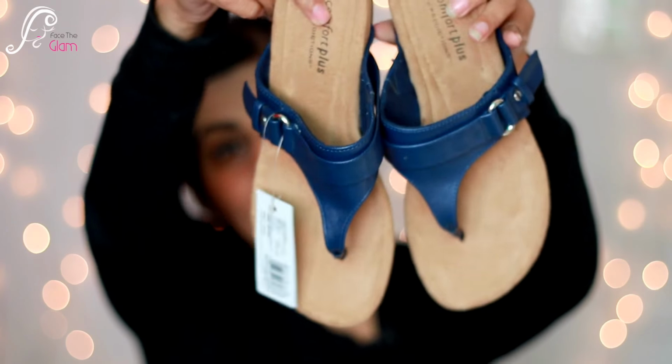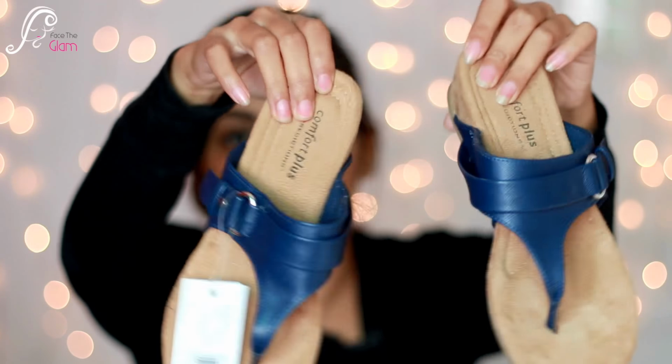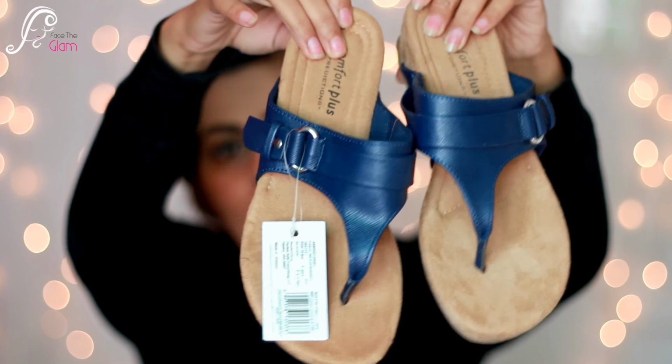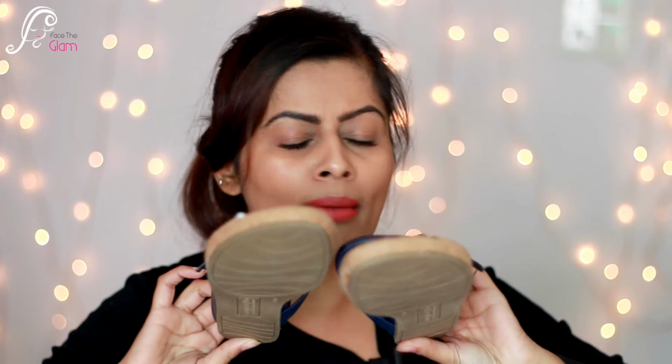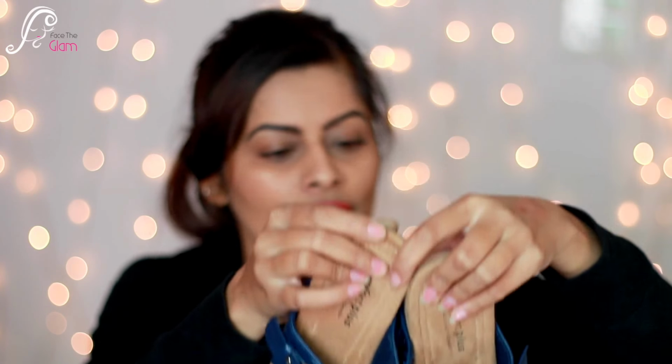So the very first thing I wanted to show in footwear is those things which I got offline, from the stores. First footwear is these sandals. They're very basic sandals, but they are very comfortable. It feels like you're walking on clouds. They have kind of memory foam going on, that's why they are very comfortable.